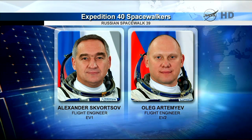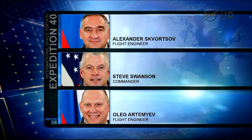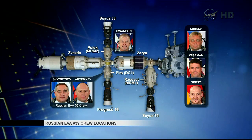Their Soyuz crewmate, Expedition 40 Commander Steve Swanson, is isolated inside the Poisk module on the space-facing side of the Russian segment of the International Space Station, as the flight rules call for when a crew member's crewmates are outside in the vacuum of space. This provides Swanson with free and clear access to the Soyuz TMA-12M spacecraft attached to Poisk, while the other three crew members, Max Surayev, Reid Wiseman, and Alexander Gerst, are free to move about the U.S. segment conducting other work today.